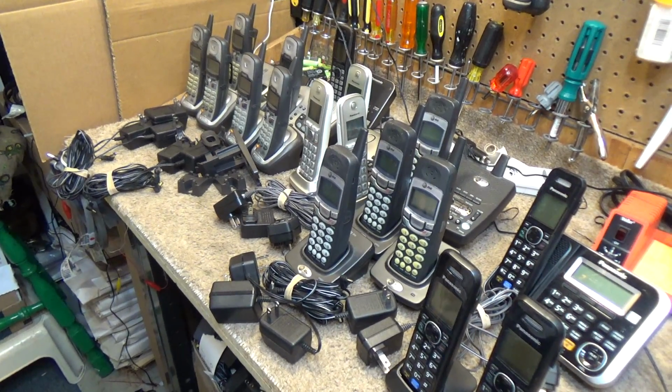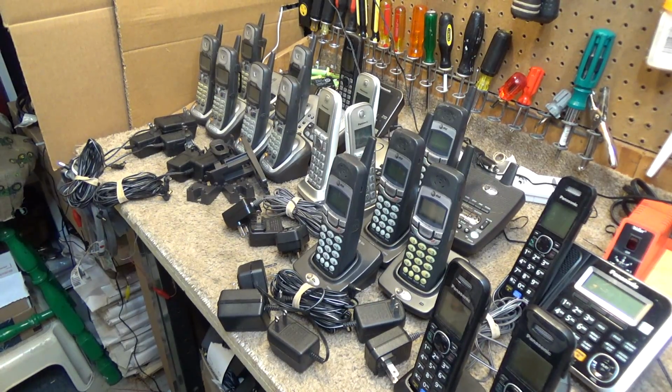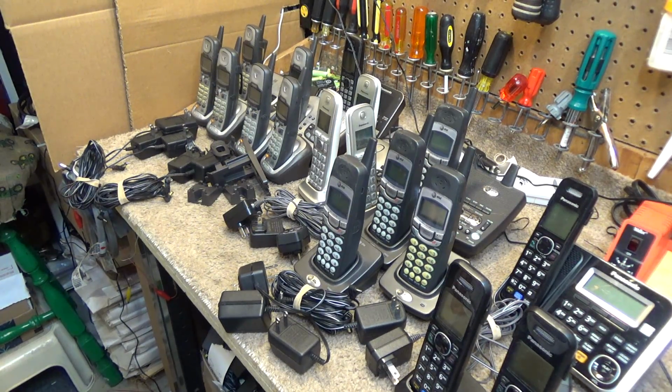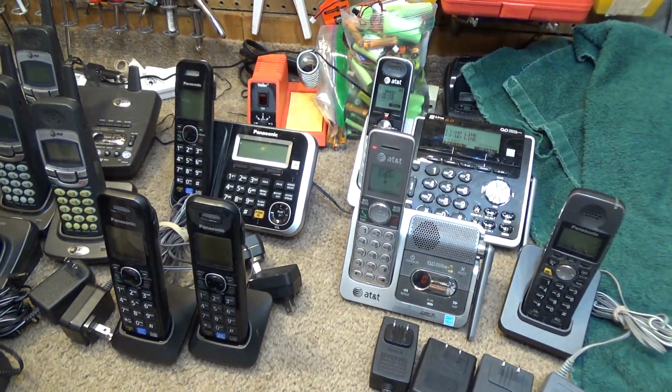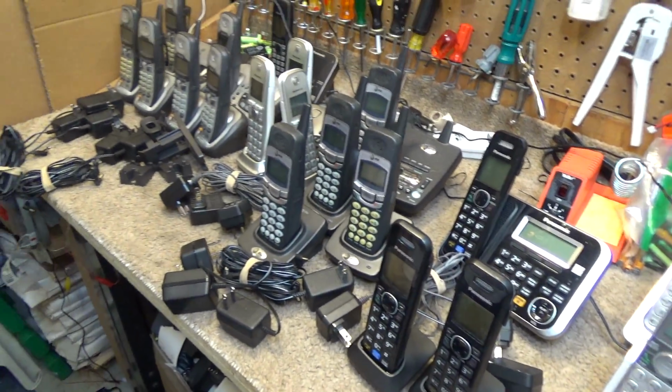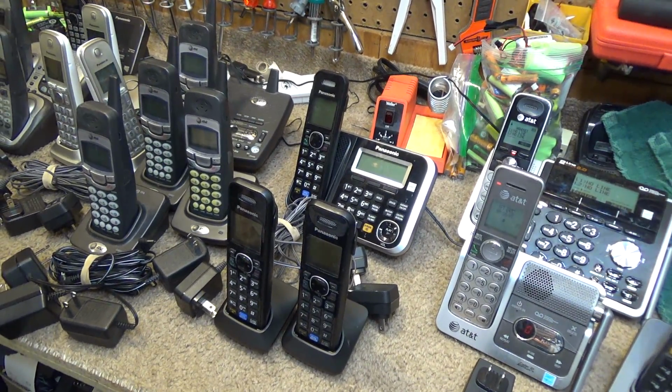Hello viewers, here is a lot of cordless phones, both literally and figuratively. I paid $18 for this auction, and I thought it was quite a good deal. Now some of these are newer than what I find interesting for my collection.